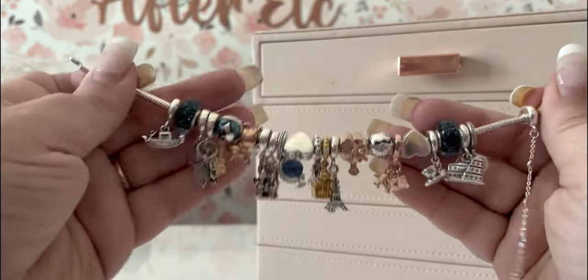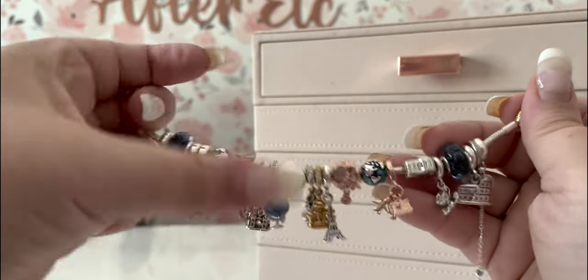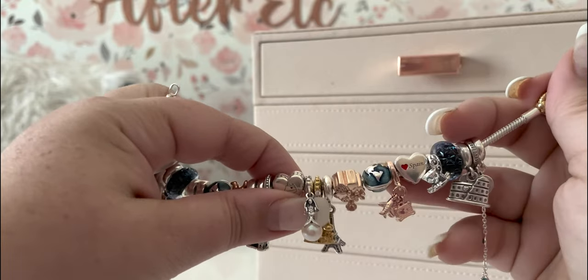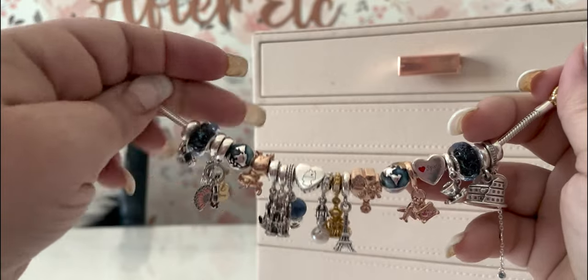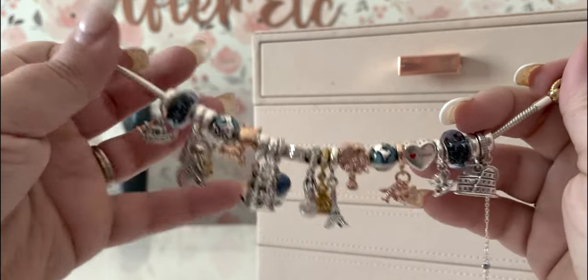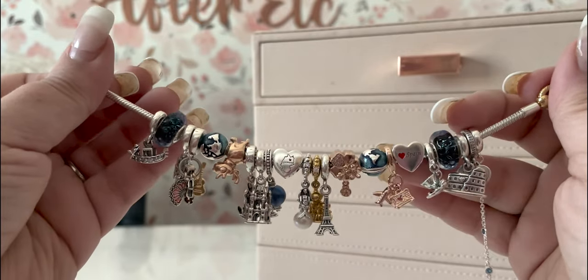So here is a look at the entire bracelet, and I will try to put a clip at the end of the last heart charm, which is literally on its way here. That will go right in here. So we have one more coming from Sweden, and I will explain. Well, I'll explain now because we're talking about it now.